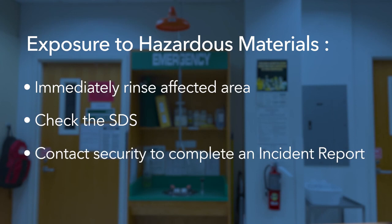Remember to contact security to complete an incident report and to receive assistance if needed. If you have any questions regarding the use of safety shower and eye wash equipment, please reach out to your campus lab manager or lab supervisor.